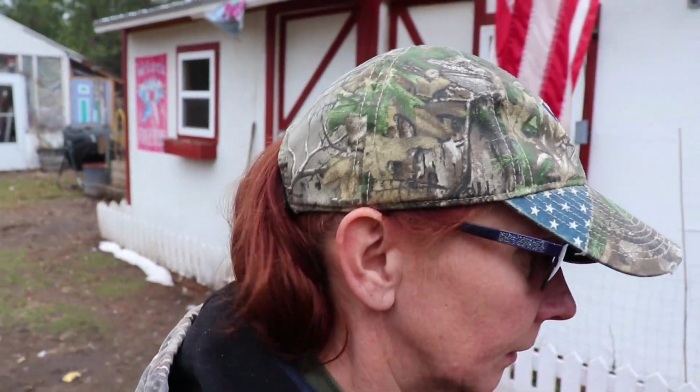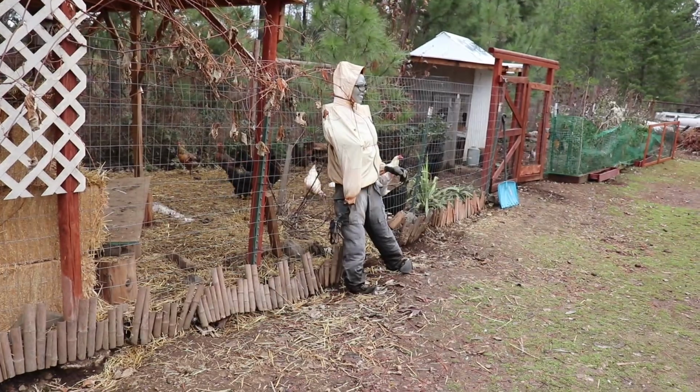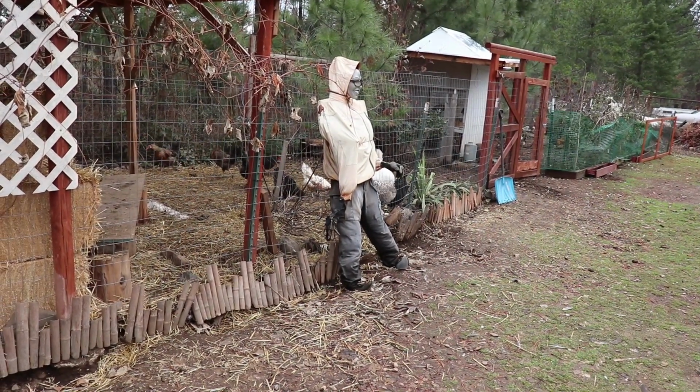And LeBron is just pacing the fence. Now she's not gonna do it. Camera shy.